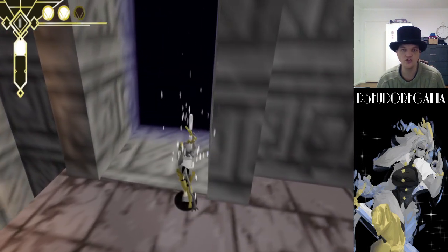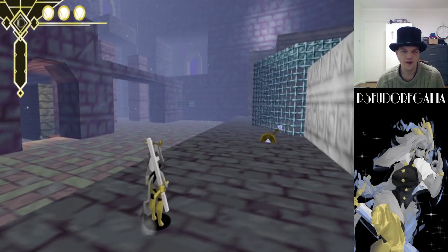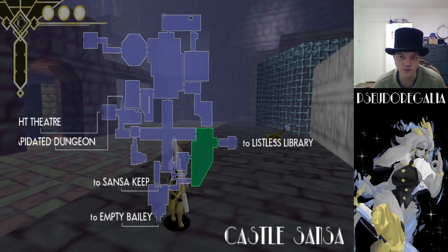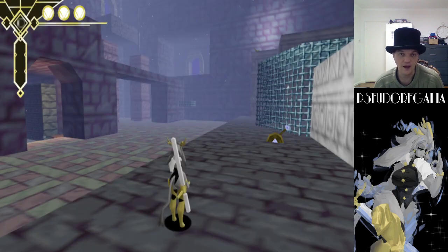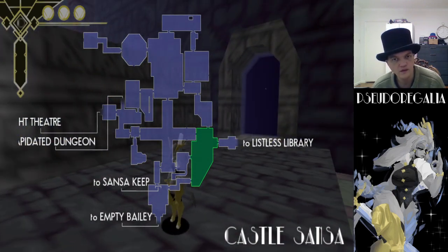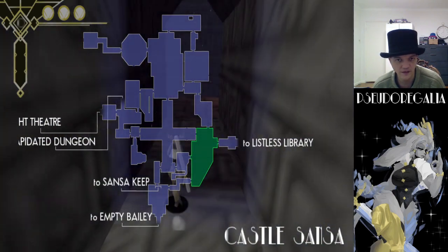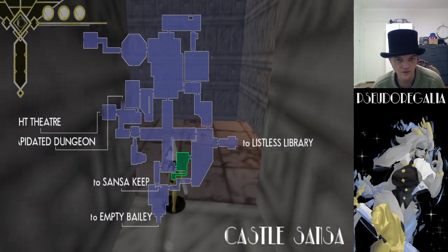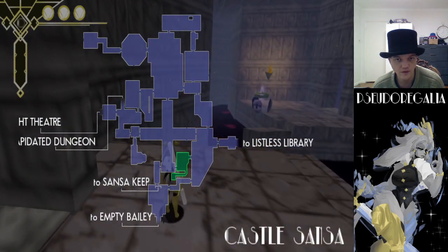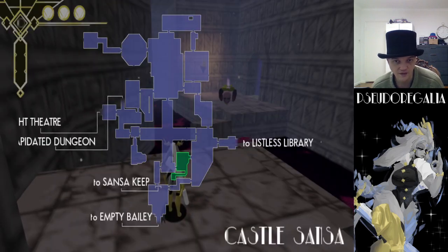Alright, it does do damage. Yeah, it's this room. This goes back to the Listless Library. So we would have come out of that. If I go back here, that highlights this room. There's something else in here. It's down there.